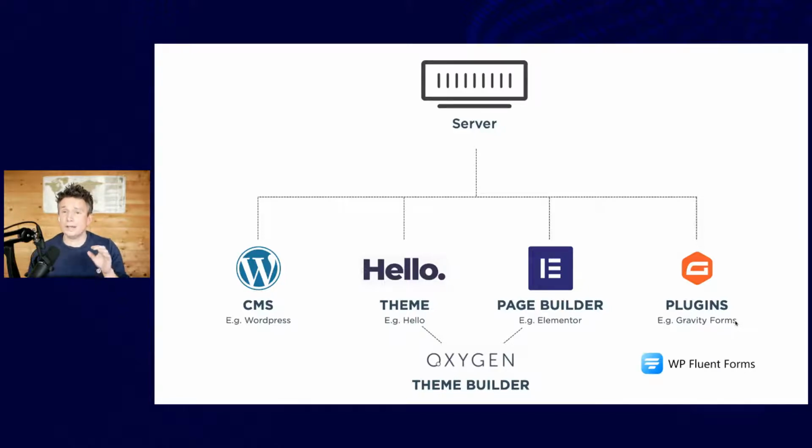Now, we use WP Fluent Forms instead of Gravity Forms. I do like Gravity Forms, and I did use it for about 10 years, but I chose Fluent Forms because it was just really lean code. And I was getting a bit obsessed with page speed, probably a little bit too obsessed.